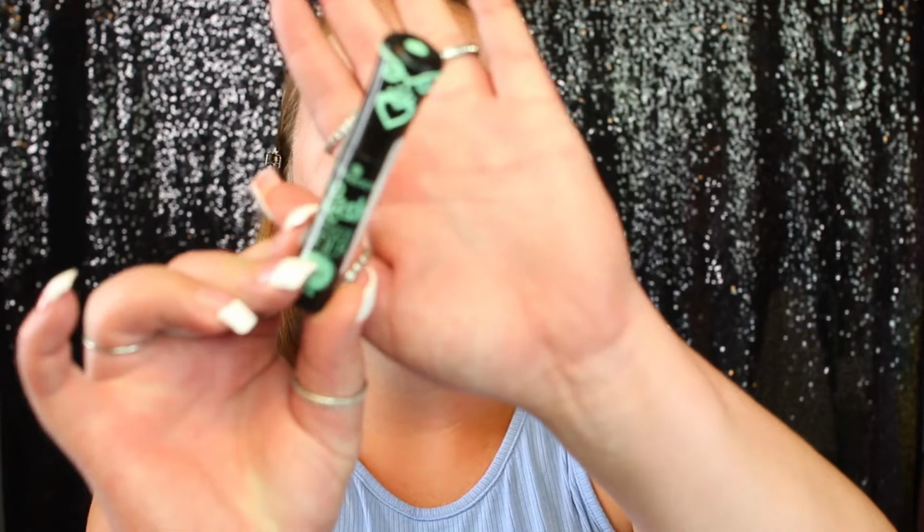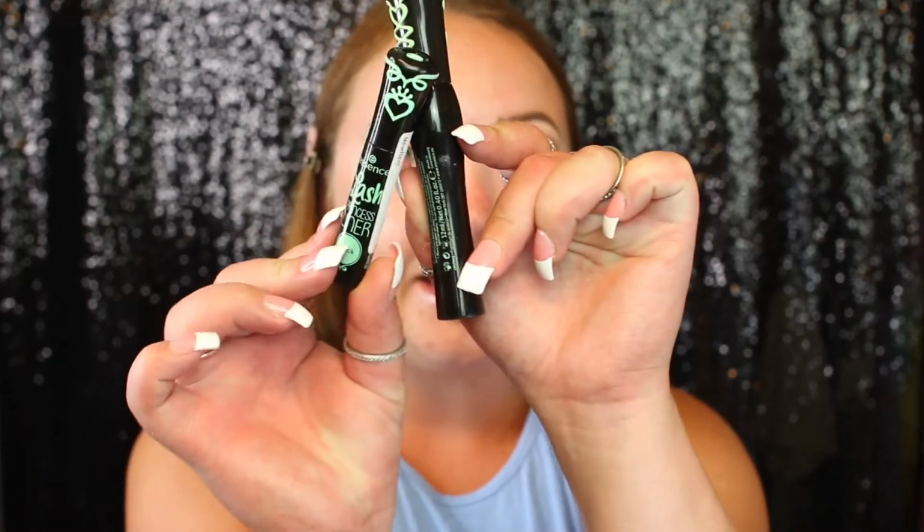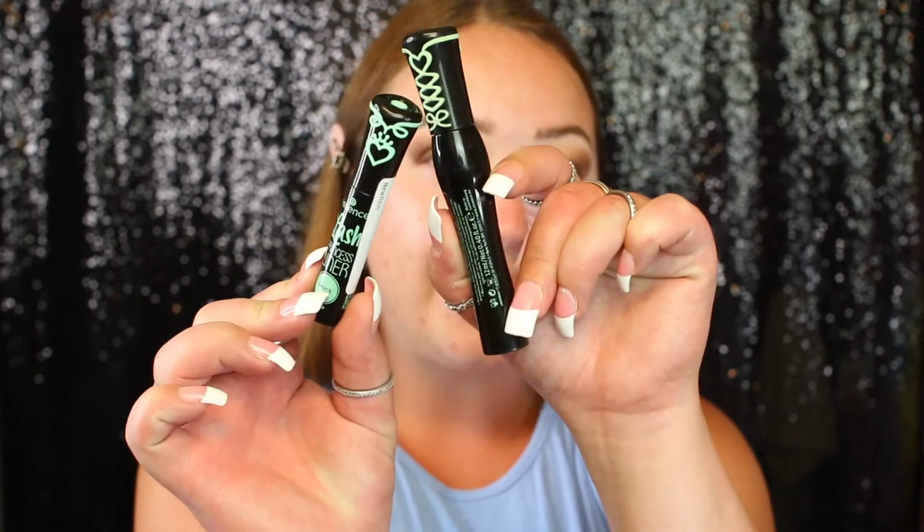Next up, we have the Essence Lash Princess eyeliner. You guys, look how freaking cute this is. So this is the exact same shape of their mascaras. For comparison, here is their mascara and then here is the eyeliner. I honestly think it's so adorable. So they came out with the regular. They also came out with a waterproof in this. So they had these on Ulta's website, but I actually purchased mine on Amazon.